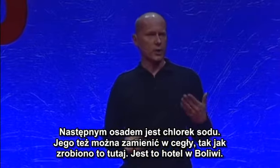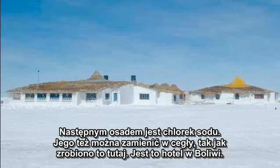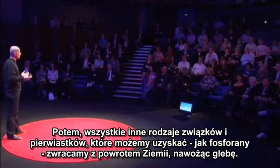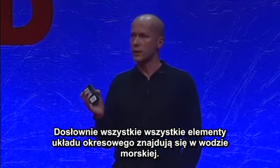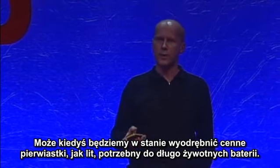The next thing is sodium chloride. You can also compress that into a building block, as they did here. This is a hotel in Bolivia. And then after that, there are all sorts of compounds and elements that we could extract, like phosphates, that we need to get back into the desert soils to fertilize them. And there's just about every element of the periodic table in seawater. So it should be possible to extract valuable elements like lithium for high-performance batteries.